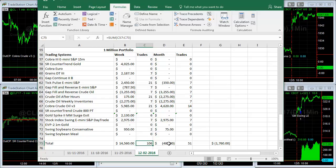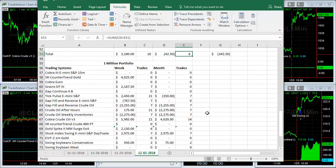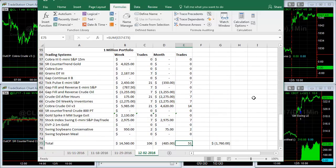In the first 2 days of the month, minus 485 on 51 trades, and that's actually not 51 trades. That's the same number of trades as the 100K portfolio, but there are different contracts. This is 51 contracts traded on multiple contracts per system. And after slippage and commission, minus 1760 so far on the month, and this was the number on the week without slippage and commission. So 106 trades, minus about 2,500, so about $12,000 last week on the week for the $1 million portfolio. So that's the update for the portfolios.